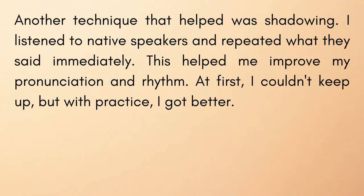Another technique that helped was shadowing. I listened to native speakers and repeated what they said immediately. This helped me improve my pronunciation and rhythm. At first, I couldn't keep up, but with practice, I got better.